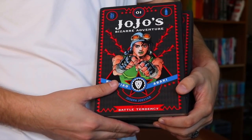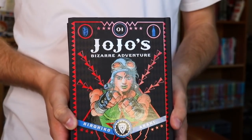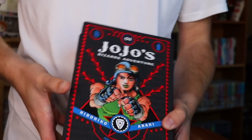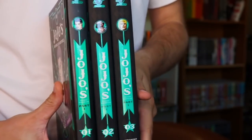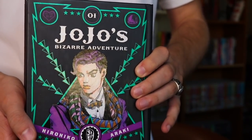I know I also posted on my Instagram. But when Rightstuf has sales like this, sometimes I'll post it. But this is a series I've been wanting for a while. I really, really enjoyed Volume 1, which was actually surprising since most people say that Part 1 in general isn't really that good. But I think most people refer to the anime, and I think the anime is probably just really slow when it comes to Part 1. But I really enjoyed it, so I'm really looking forward to reading the rest.